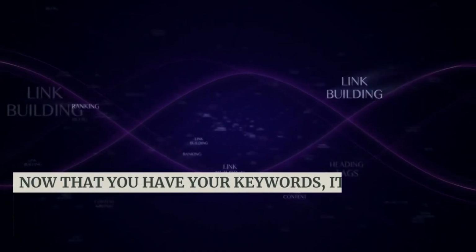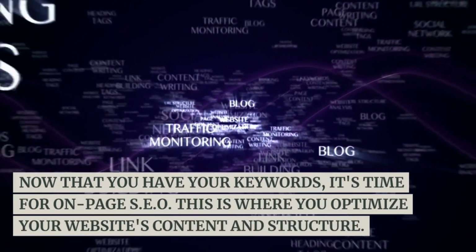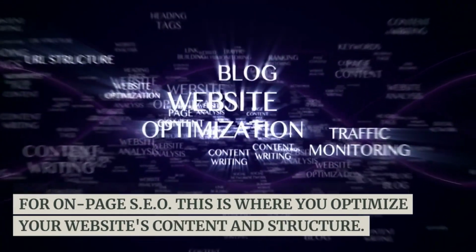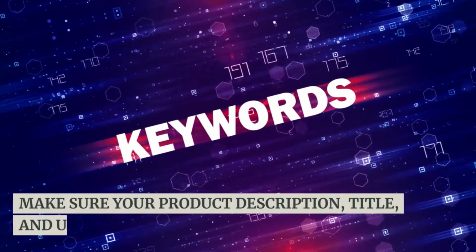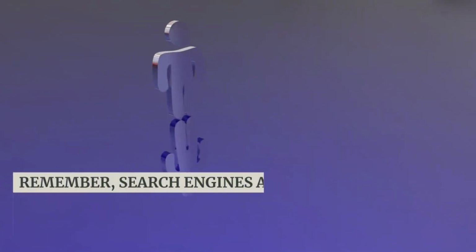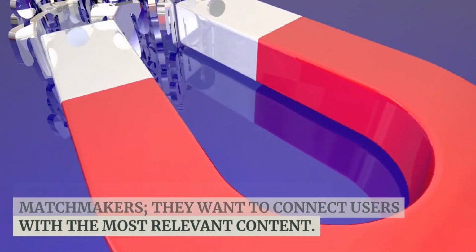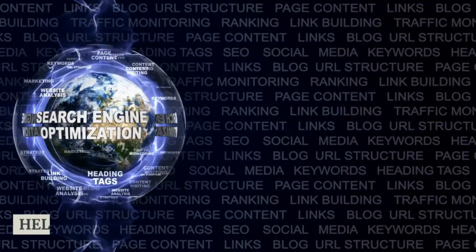Now that you have your keywords, it's time for on-page SEO. This is where you optimize your website's content and structure. Make sure your product description, title, and URL are all keyword rich. Remember, search engines are like matchmakers. They want to connect users with the most relevant content. Help them do their job.